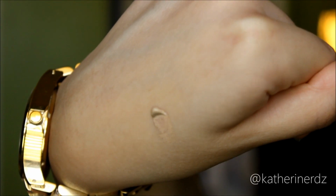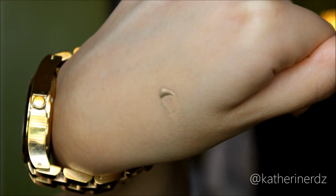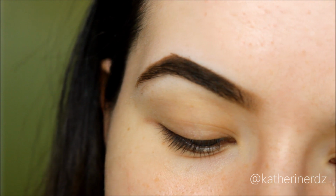Here, I'm going to show you my hand real quick. This is as much concealer as I put on my hand to work out of. This is going to be enough for both brows, and trust me, I'm not even going to use all of this because you only need just a little bit. Now I'm going to try to stay in frame here. Hopefully I don't get out of focus or out of frame like crazy.